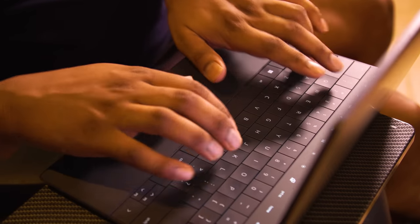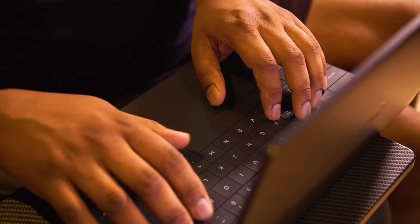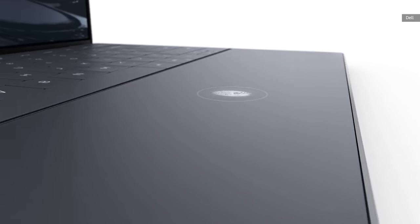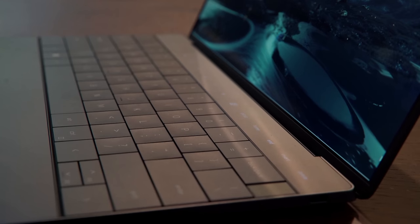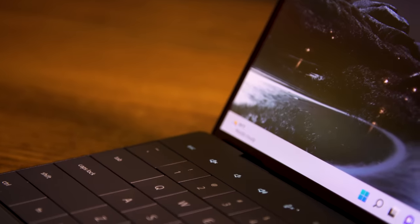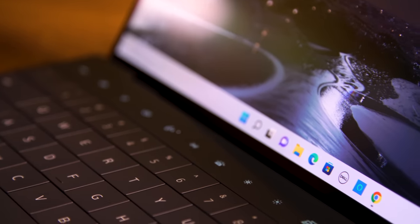I can spread out my fingers kind of like I do on a desktop keyboard, and it just feels super comfortable. It would be nice to have more than a millimeter of key travel, but this is something Dell has been doing for a while with the XPS 13, so I'm not too surprised by it. Looking at the haptic trackpad makes me wonder if Dell could ever add haptic motors underneath the keyboard to give you a deeper sensation of clicking. I also think that technology could help the capacitive function row feel a bit more like traditional keys.